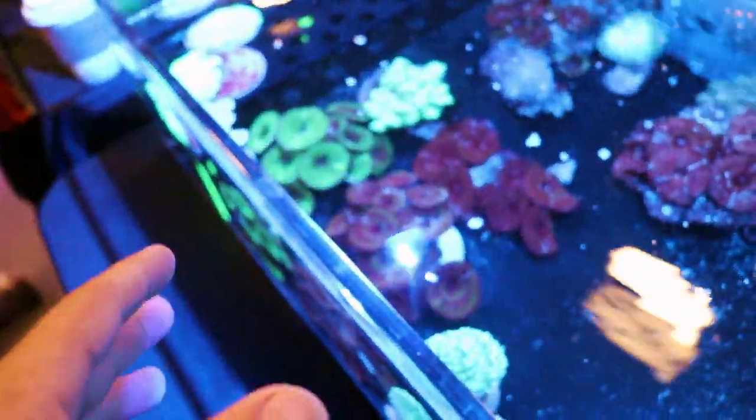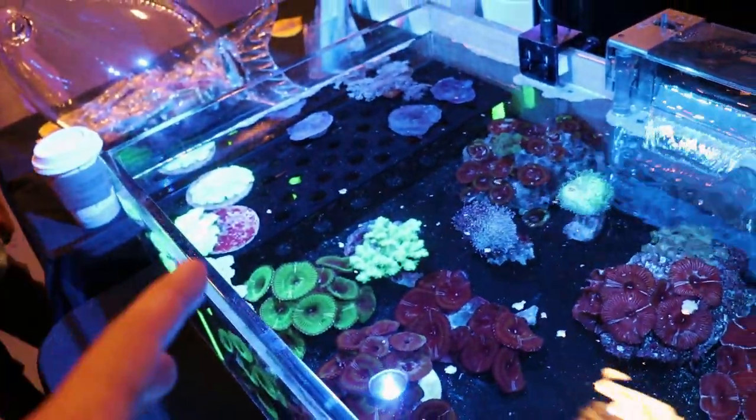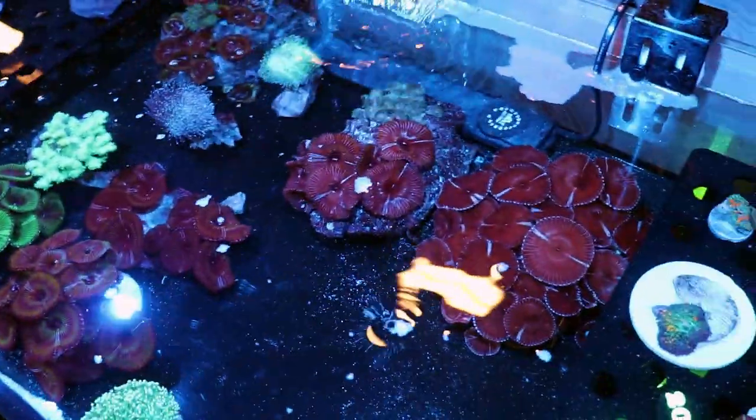So peel this one off. In the store, the staff, if I have them, they're not allowed to touch it. I'm wearing gloves. I'm wearing goggles. I handle them with care and respect the coral. That's one of the only corals that if we have, I'm the only one that's actually allowed to frag them.